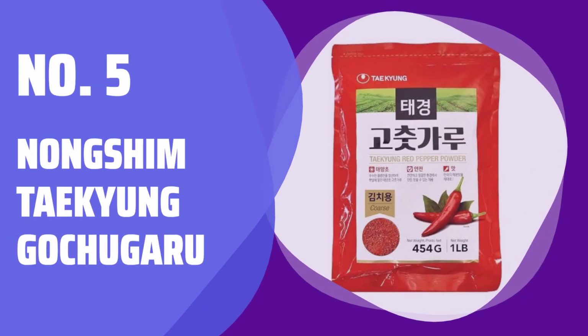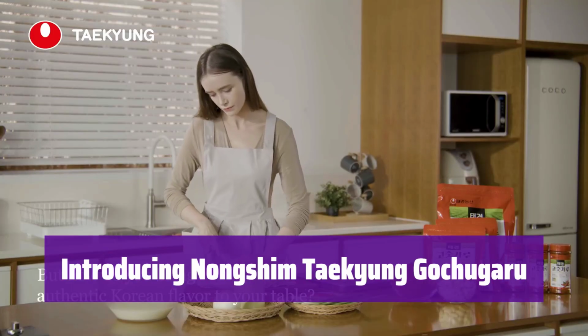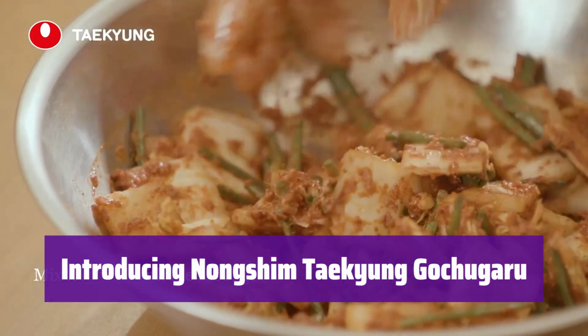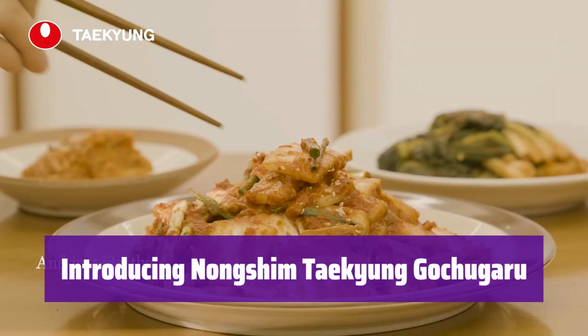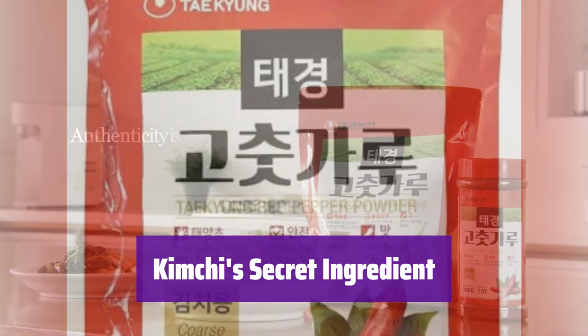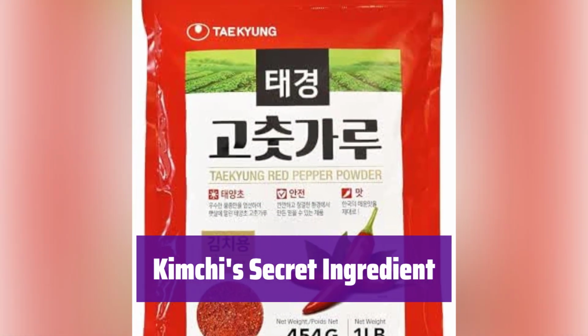Number 5. Nongshim Taekyung Gochugaru. Get ready to experience the vibrant taste of Korea with Nongshim Taekyung Gochugaru, the authentic Korean chili flakes. It's perfect for kimchi and countless other dishes. This coarse gochugaru is the key to making delicious kimchi. Its rich flavor and texture will elevate your kimchi making to the next level.